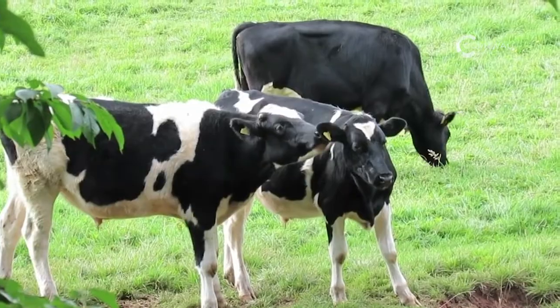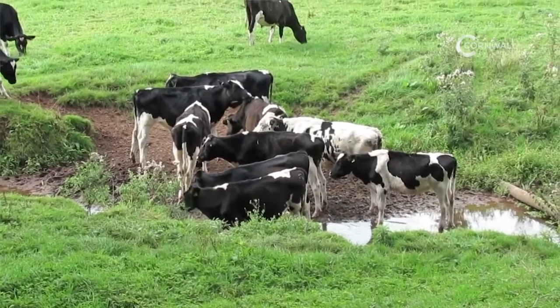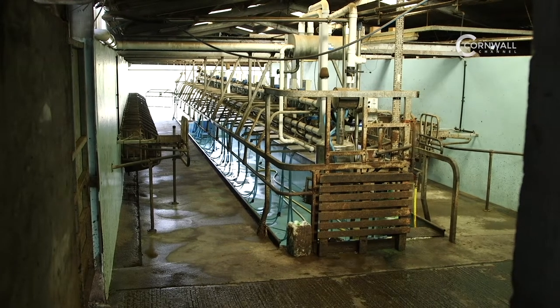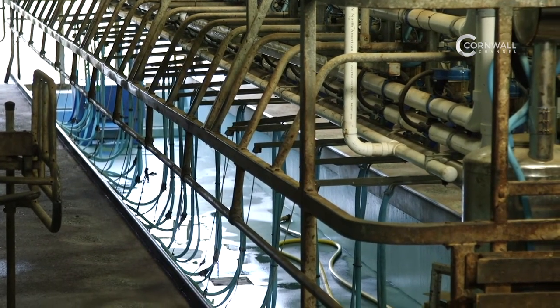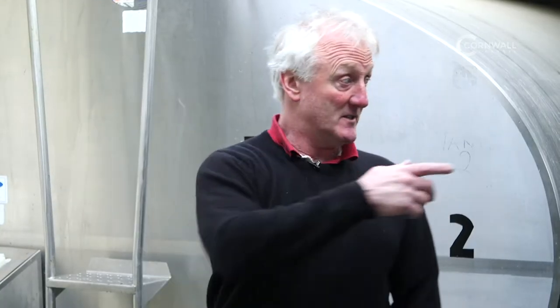Cows are milked twice a day. We actually breed and feed the cows now to produce the quality milk we need to make our blue cheese. They're milked at 4 o'clock in the morning and 3 o'clock in the afternoon. It takes about 2 hours to milk 200 cows. The milk comes straight from the milking parlour here, straight into these tanks.